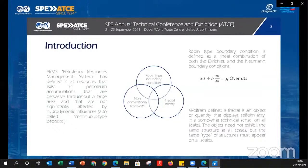The fractal theory. Wolfram defines a fractal as an object that displays self-similarity. That means that when you see the object at different scales, you always see similar structures. Additionally, the Robin type boundary conditions, which are defined as a linear combination of a Dirichlet condition with a Neumann condition. But why is this so important as an approach to non-conventional?